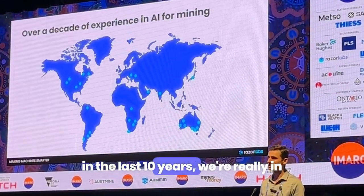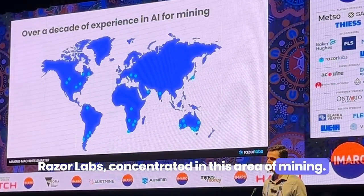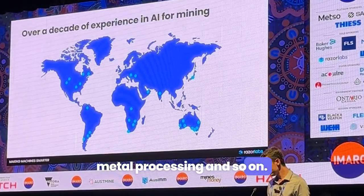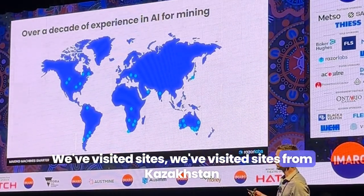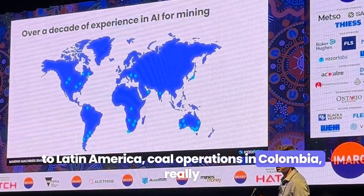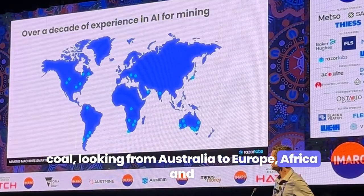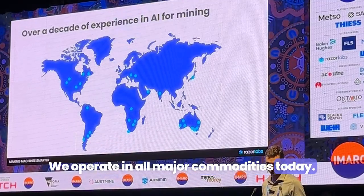In the last 10 years, Razor Labs has concentrated on this area of mining. That's the sector that we've chosen. So really mine sites, concentrators, smelters, metal processing, and so on. We've visited sites from Kazakhstan to Latin America, coal operations in Colombia, really all major commodities from gold to copper to coal, from Australia to Europe, Africa, and really all over the place. We operate in all major commodities today.